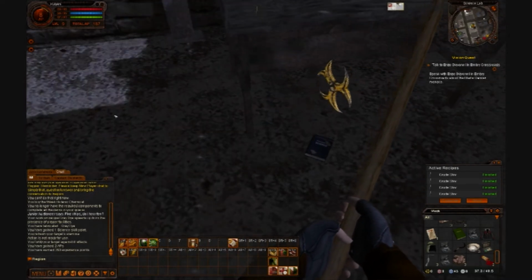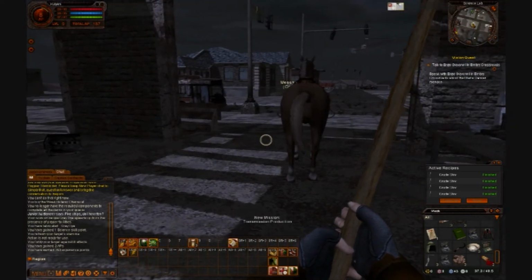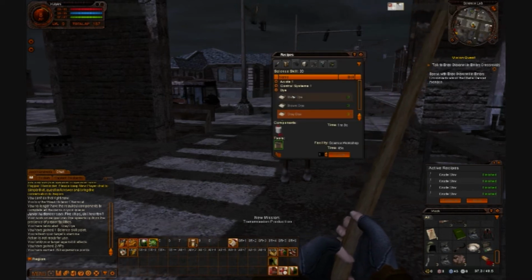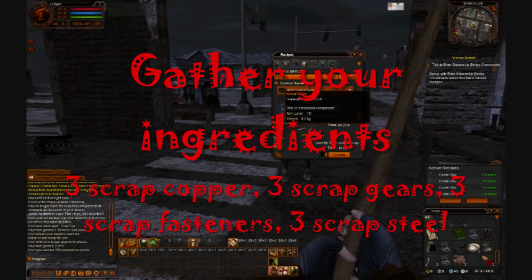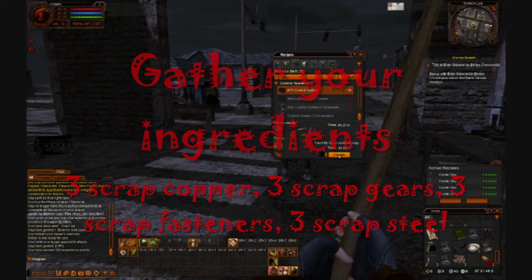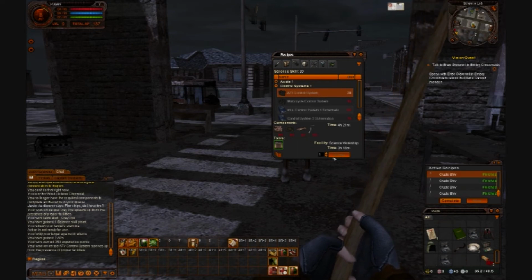But when you continue the quest, you have the recipe to create the transmission control, and all you need are the ingredients. The ingredients you'll need, as listed here, are 3 scrap copper, 3 scrap gears, 3 scrap fasteners, and 3 scrap steel. After doing that, you can create your transmission.